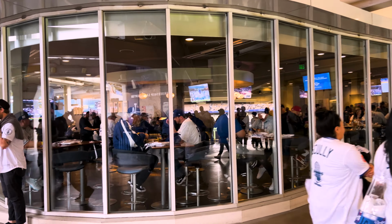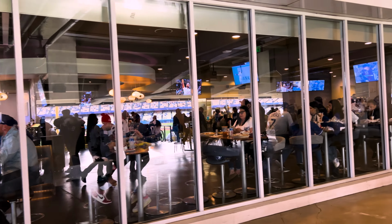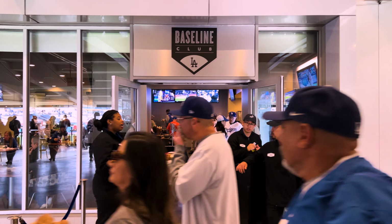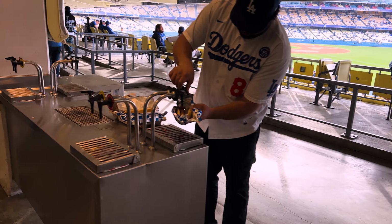Continuing on to the right field portion of the field level, they have the Baseline Club, which I think is exclusive. I'm not entirely sure, but I wasn't able to get in, so pretty sure that you have to have a certain tier of ticket to get into the Baseline Club. The condiment tables are a little bit old and dingy looking. Ketchup, mayo, and some sauerkraut machines that you crank.